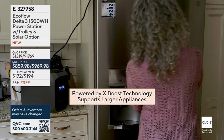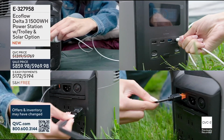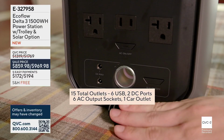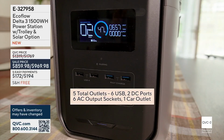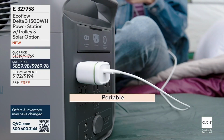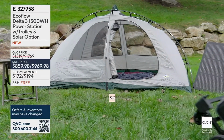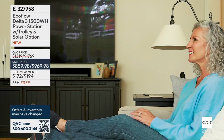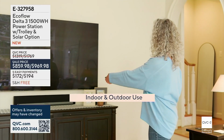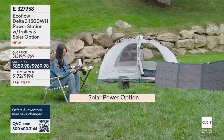X-Boost technology allows for you to be able to add power to so much technology that is out there, so much of our electronics that we have in our home. 15 outlets. You're getting 6 USB, 2 of those DC ports that you see as well, USB-C. You're getting that portability to be able to take this camping, to have this with you at your RV, to take this from your basement when the power goes out, to use it outside to power up your power tools. You have so much in this, and there's a lot of ways to charge.